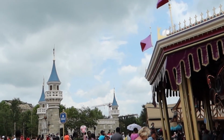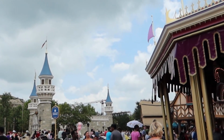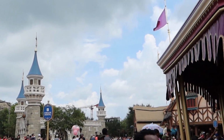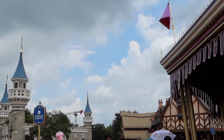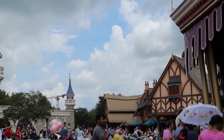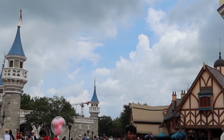Oh, I wonder how they're gonna hide Tron from Fantasyland here. I feel like this will be the first time that we'll be able to see another attraction from a different land, like from the center of a different land. I know that you can see other Tomorrowland attractions from the entrance to Tomorrowland, but I didn't think you could see them from the middle of Fantasyland right next to the carousel.